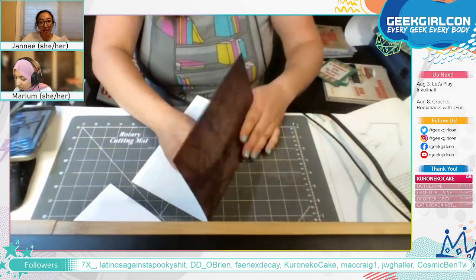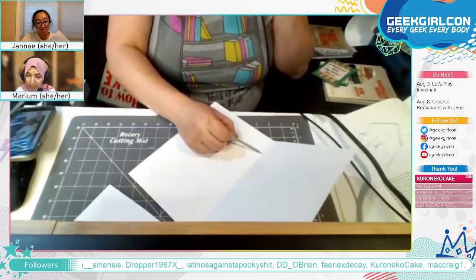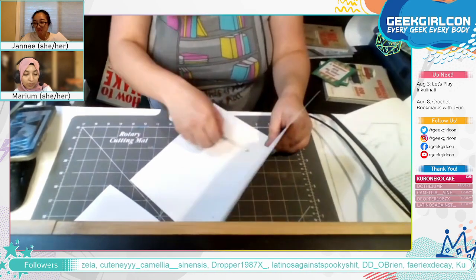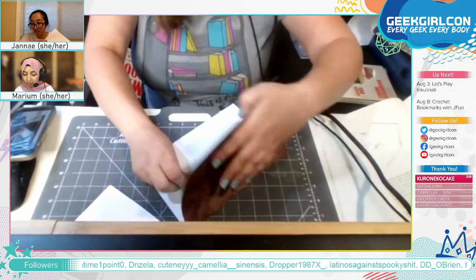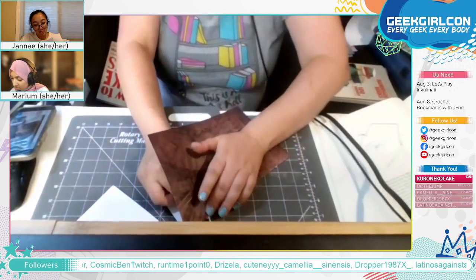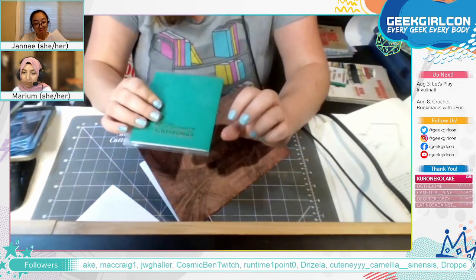Emerald, what kind of string would be best to use for binding? The best string is a waxed thread. It's going to hold up better and move through the pages easier. Embroidery floss is pretty good. Just regular thread is fine. I think on those examples I showed you earlier, I just used regular thread from the sewing machine.